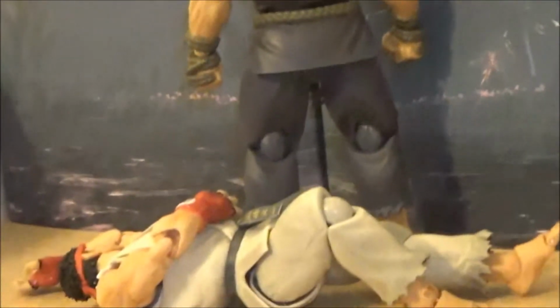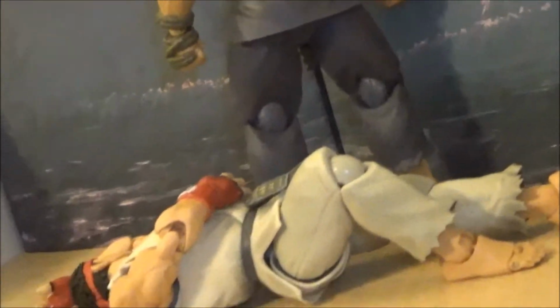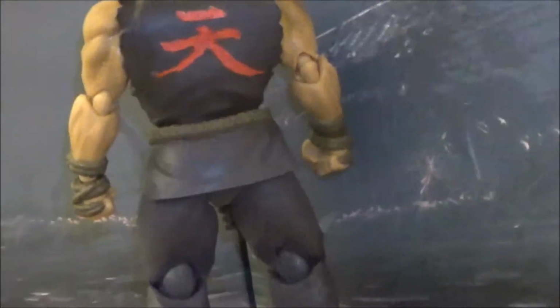And they're both cool figures. Both of them come with cool backdrops and fireballs. So really cool.